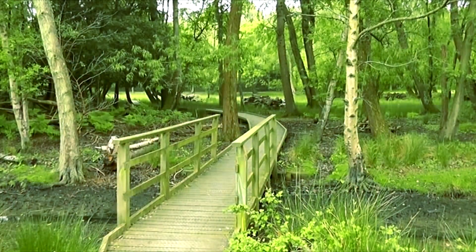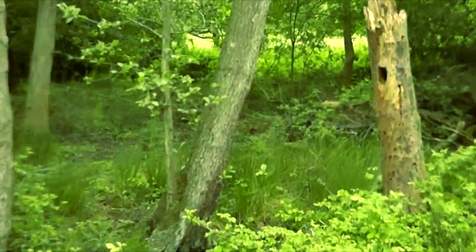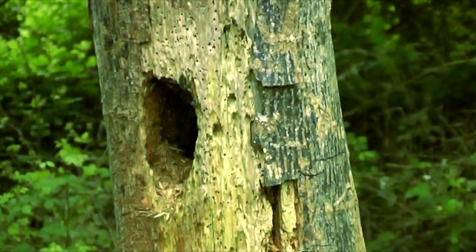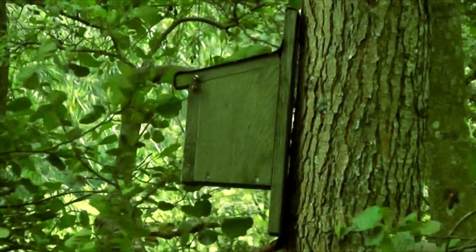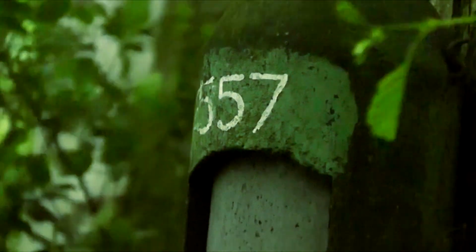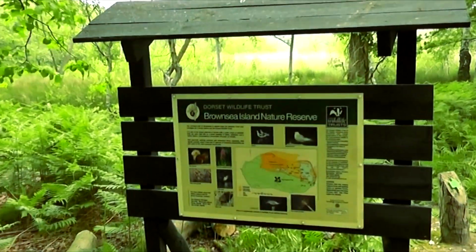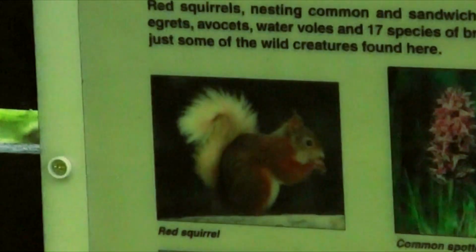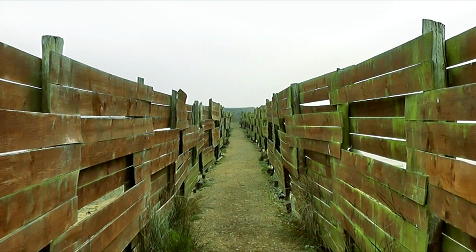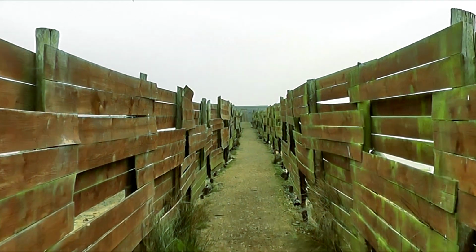We're just making our way down the boardwalk further into the reserve. We've heard plenty of woodpeckers around, and there's plenty of evidence of them, but no views of them so far. As you walk through this woodland area, you look up, there's various bird boxes and these bat boxes as well. Okay, beyond this point we have to pay the extra £2 to the Dorset Wildlife Trust. A bit later, let's hope we see some of these creatures, red squirrels. Well, we're at the next hide down, the island hide, where we're hoping to get views of nesting seabirds.